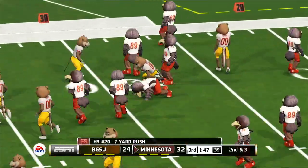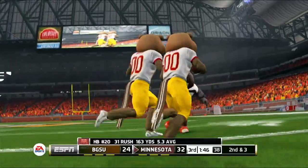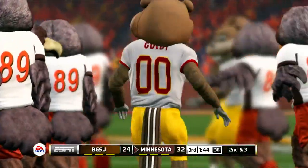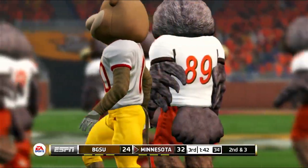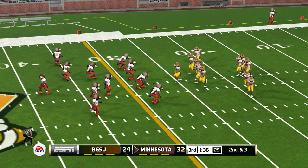Tackle outside after a nice pickup. That'll bring up 2nd and 3. They need about 3 yards to get the first here on 2nd down.